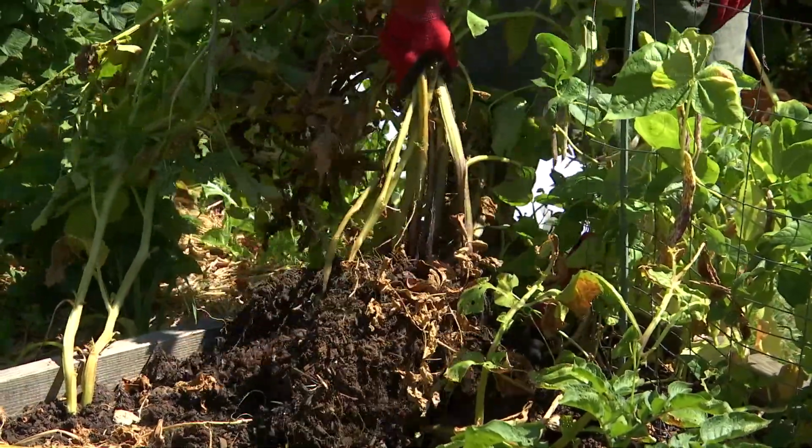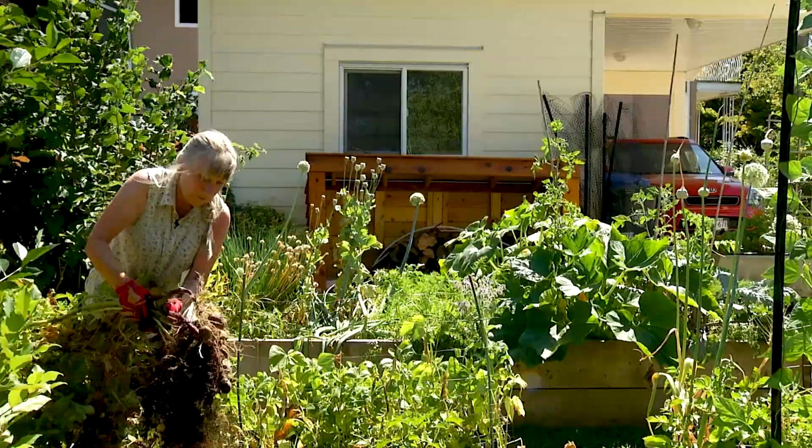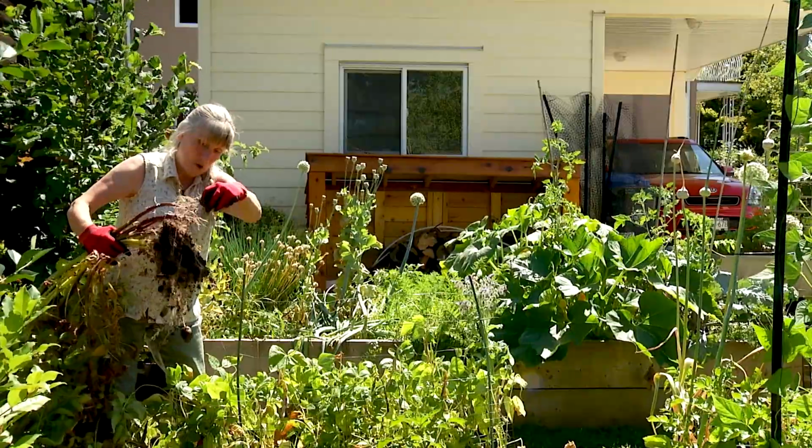I've just got a shallow bed. I didn't trench these really deep or hill them up a whole lot. But I got a fair amount of purple potatoes here.